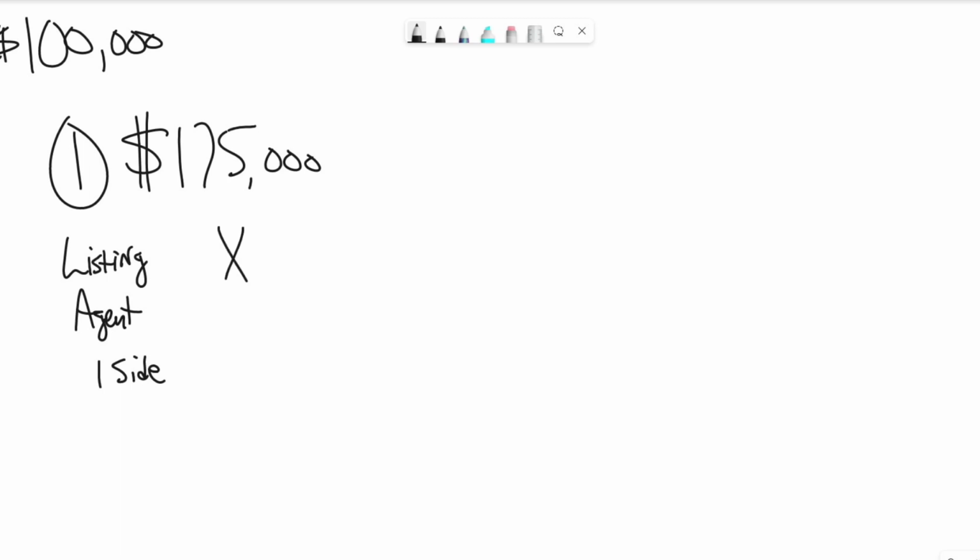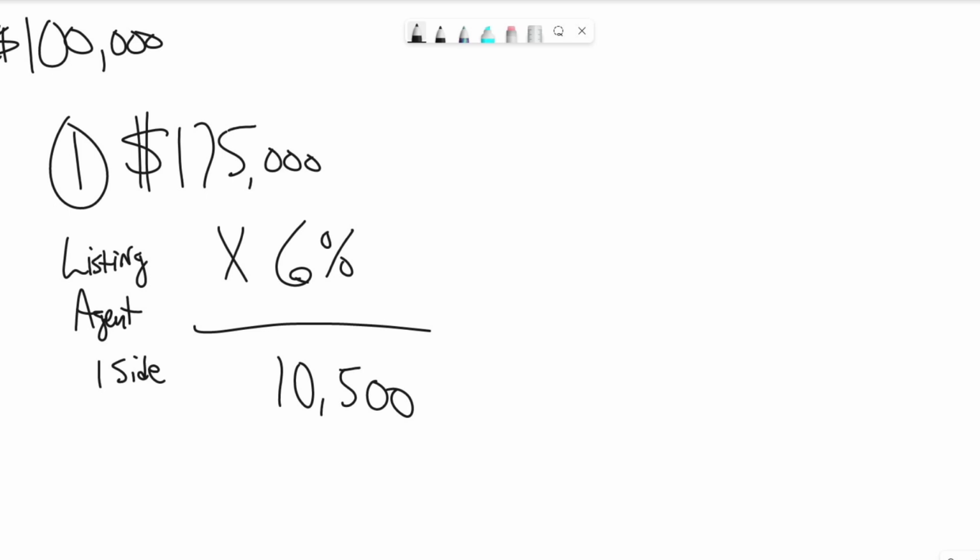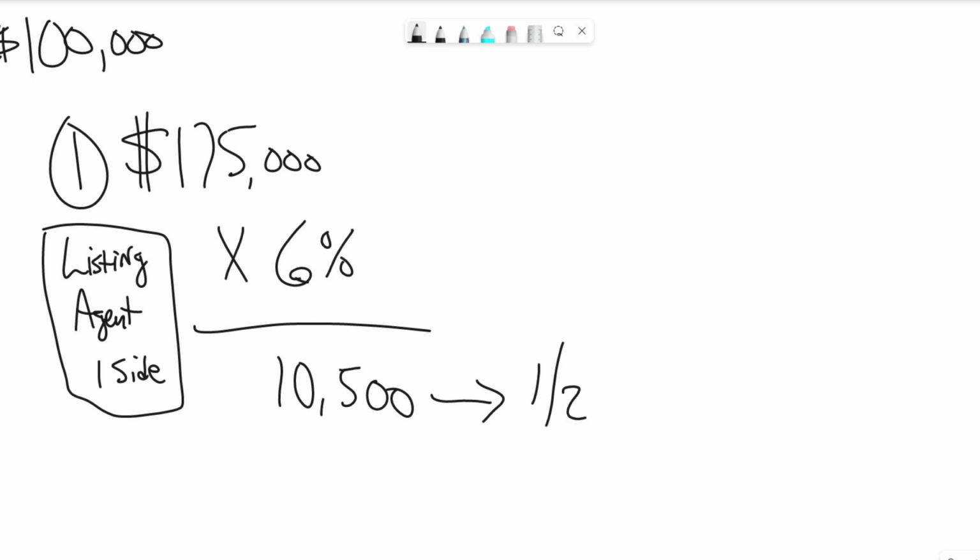And again, we want to remind everyone that commissions are negotiable, but we're going to just pretend that your brokerage is charging 6% commission. And remember, you are just on one side of this. So 175,000 times 0.06 means there's a commission to the brokerage of $10,500. Now, that's going to be split up in a number of ways, but remember, you're on a 50% split. You had the listing side, so if your broker's keeping half of this commission, and again, these scenarios could be different at each office, that's $5,250 that your broker would receive.